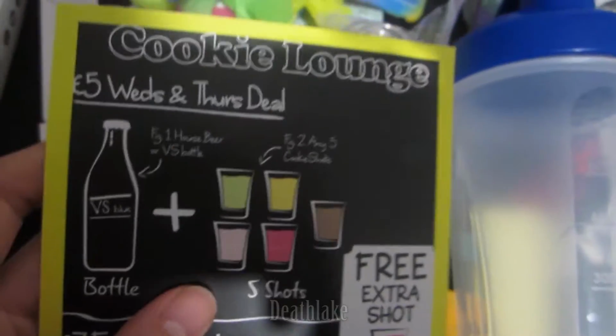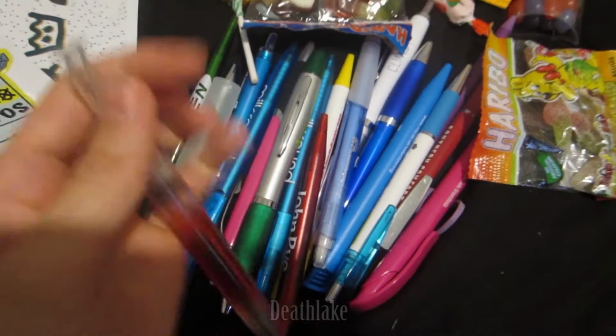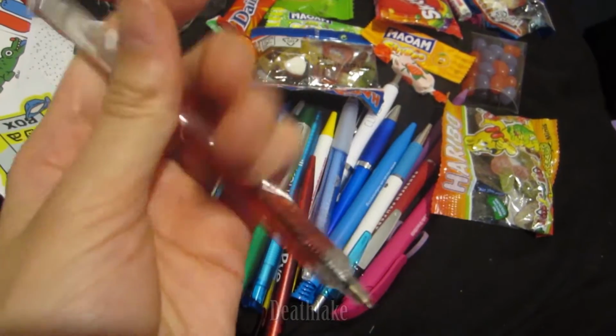Some more sticky notes and also this little notebook thing that has a little strap. It's all lined with quality. You can take some notes in this. This ball thing came in the bottle. A leaflet for a free extra shot. A bunch of pens from various stores and also there was a syringe pen.